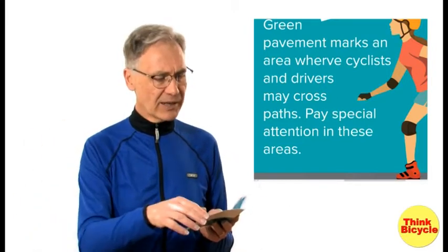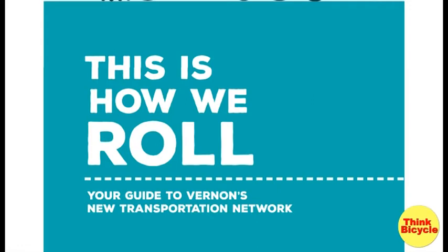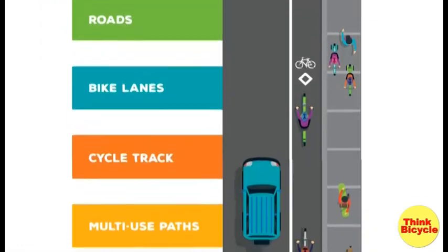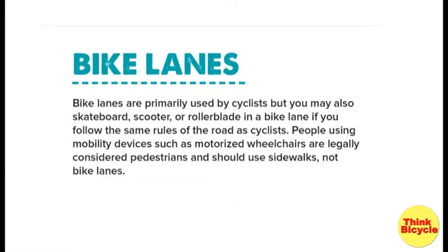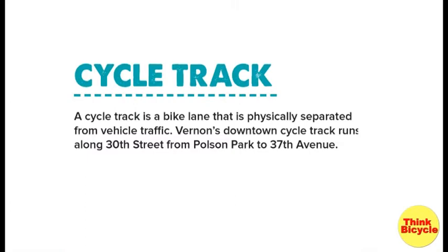As I mentioned, the strength of this brochure is it describes the difference between bike lanes, cycle tracks, and multi-use paths. So bike lanes are primarily used by cyclists, but you can also use them for skateboards, scooters, and rollerblades. So that's the painted white line on the road, which you're sharing part of the roadway with motorists. A cycle track is when the motorists are separated from pedestrians and cyclists.